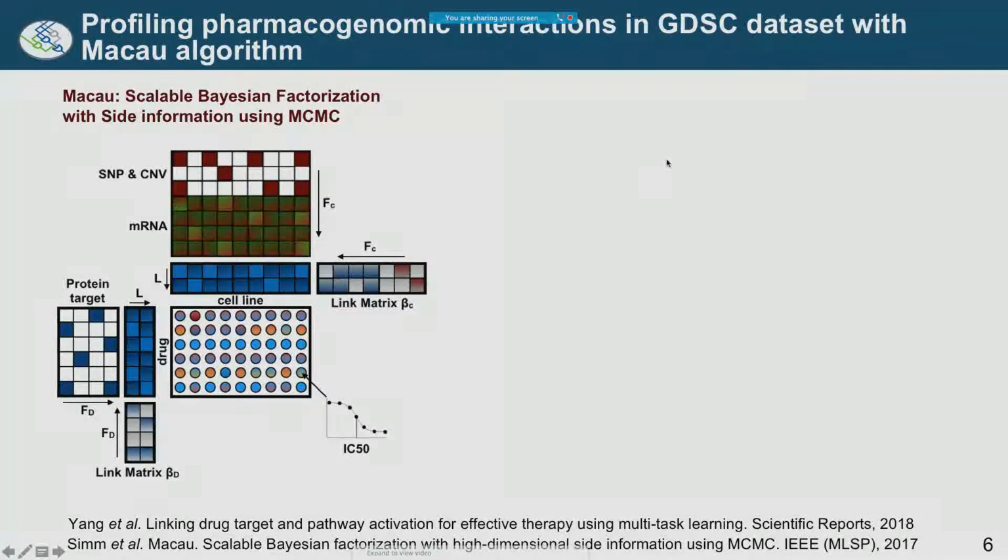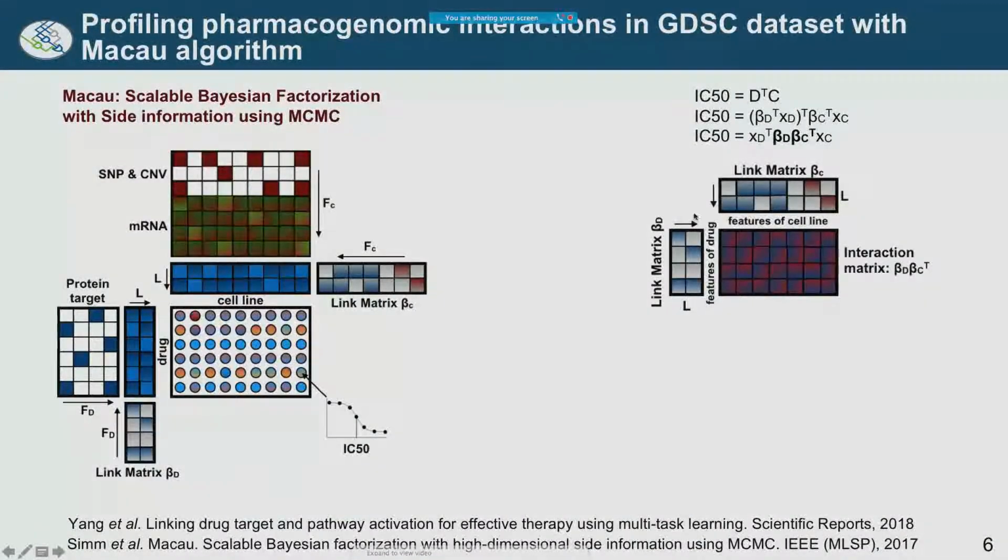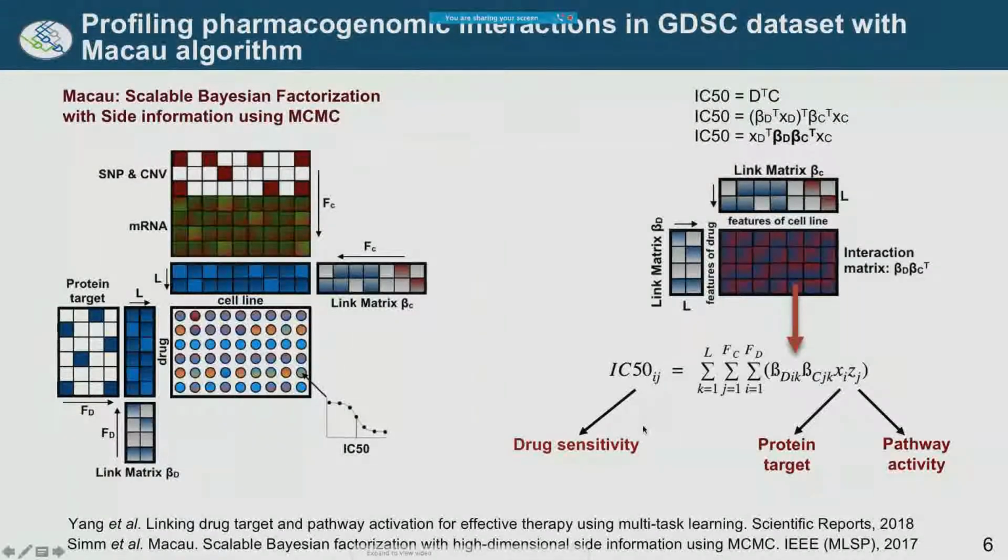So why are we doing this? Because we're using matrix factorization, we can put the drug sensitivity as a product of the features of the drug by an interaction matrix, and then by the features of the cell line. The most interesting thing in this method is this interaction matrix. Basically it's a sort of interaction between the features of the drugs and the features of the cell line, which answers questions such as what kind of drug works on what kind of cell line. It's like, in a real world scenario, what kind of person likes to watch what kind of movie. This is just an analogy. And here we can put the drug sensitivity as a weighted sum of all the drug features multiplied by the cell line features, and this weight is actually the interaction matrix.